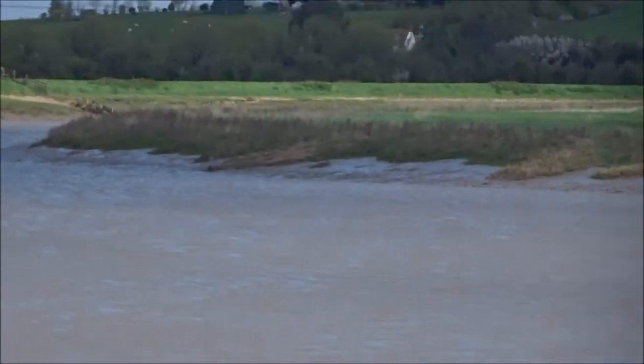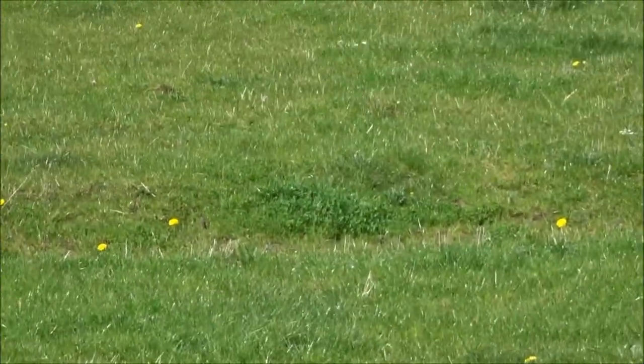Right then, another small video. Moving away from there, it's going to be very windy when I turn the camera around in a minute. But look at this vast expanse of the hams, Pawlett hams, marshlands.